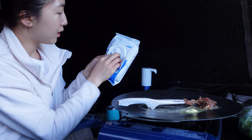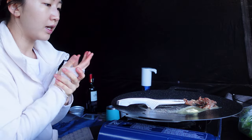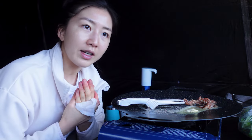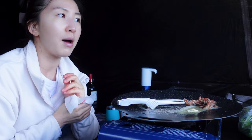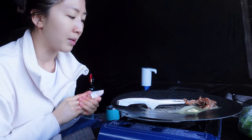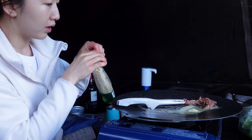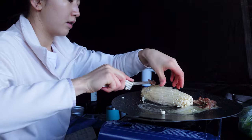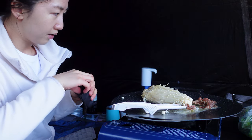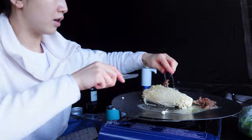I like to carry one of these with me. Make sure your hands are clean. You know what? That seal sound has not let down at all for the past couple of hours. So I'm assuming that's probably what I'm going to be sleeping with today. But anyways, I'm going to put some enoki mushrooms on the grill. I have these knives I could use. There we go. I'm just going to cut off the ends here.